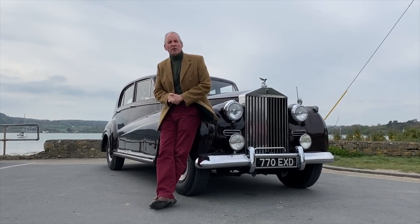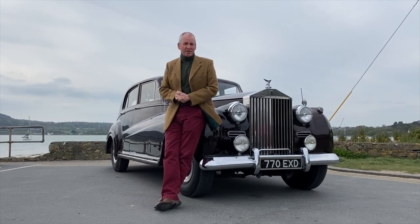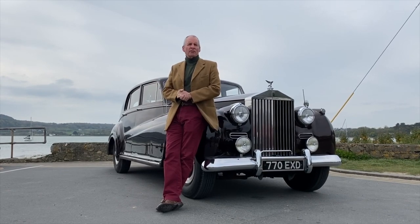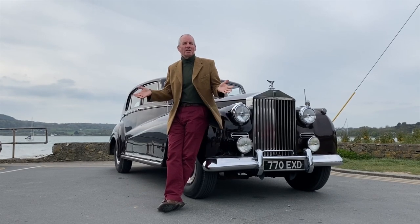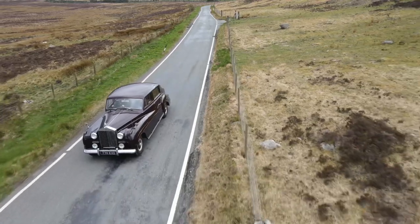special about a Rolls-Royce. And generally speaking, the earlier the car, the more special it is. But even a 1950s limousine like this Rolls-Royce Silver Wraith James Young Touring Limousine simply oozes quality. Everything around you is beautifully made.